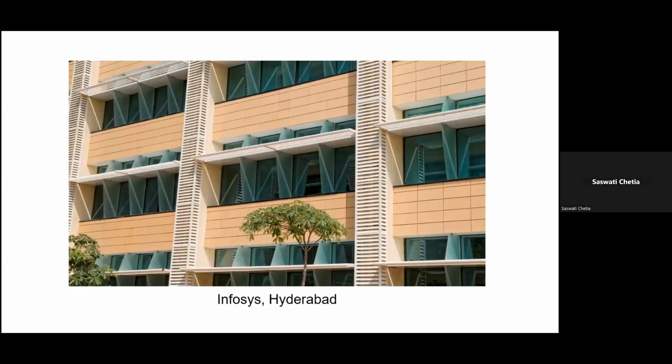So this is an example of a north-south orientation. This is from the southern facade of the Infosys building. So you see that you have a chhajja, an overhang over the windows here. And this shades the window well, but at the same time also allows good daylight inside the space.